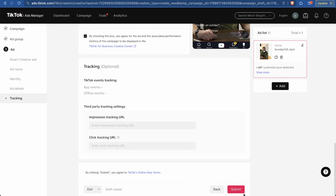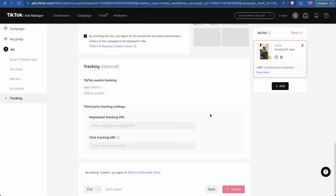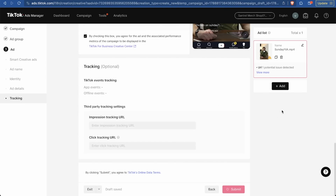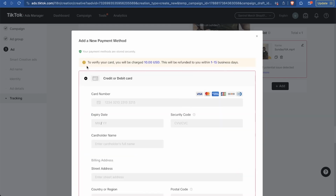And then going down here, we've got some tracking. This is all optional. And now I'm going to click on submit. We're going to submit the ad. It's going to take time for TikTok to review this, but it's submitting at the moment. And new payment method. So obviously we need a way to pay for this ad. I'm going to do a credit card or debit card right here. So I'm going to select that, and then I'm just going to enter my information.